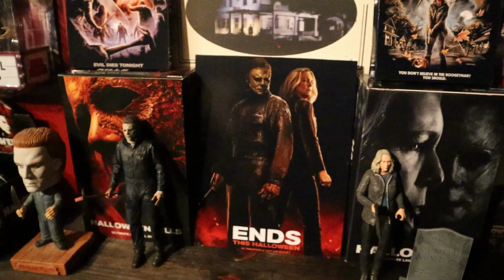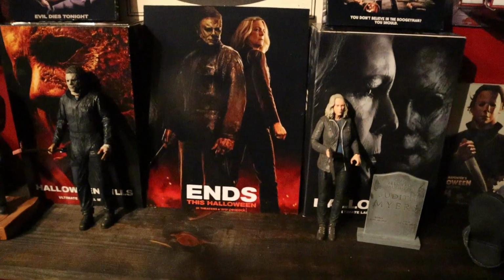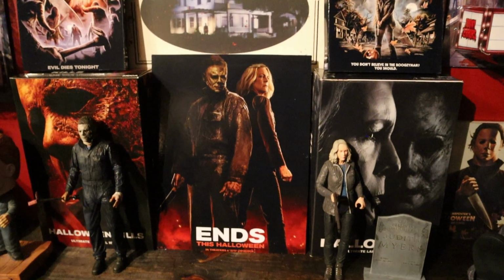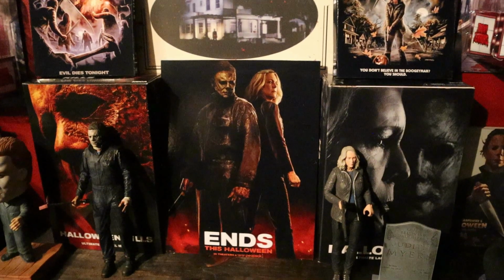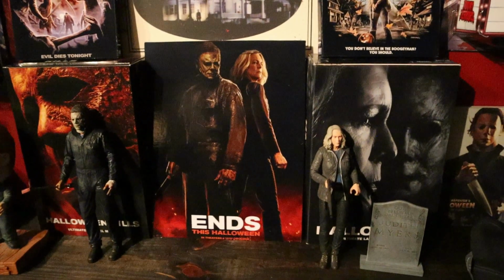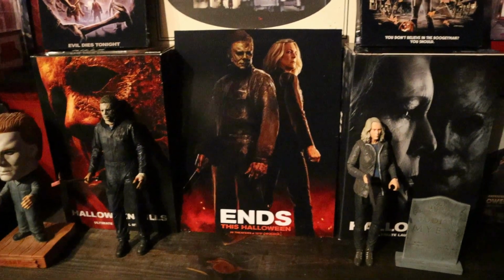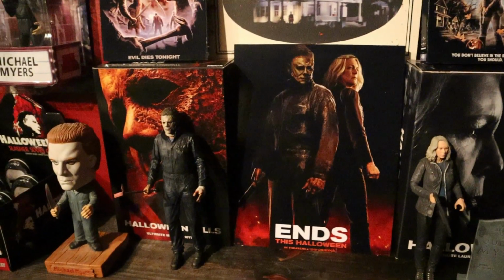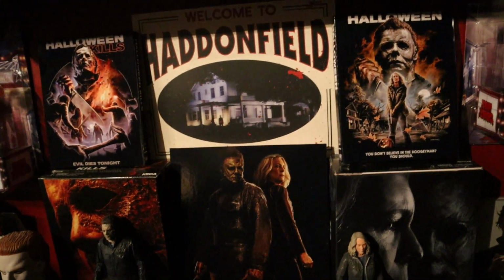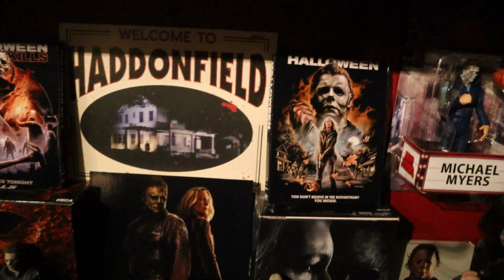And then this right here, I thought was kind of fun. I was going to pose these two in that similar pose. Of course, I did that shelf setter last week and I showed it off. You got Lori, you got Michael, 2018, the Halloween Kills NECA. You got the Welcome to Haddonfield sign right above.